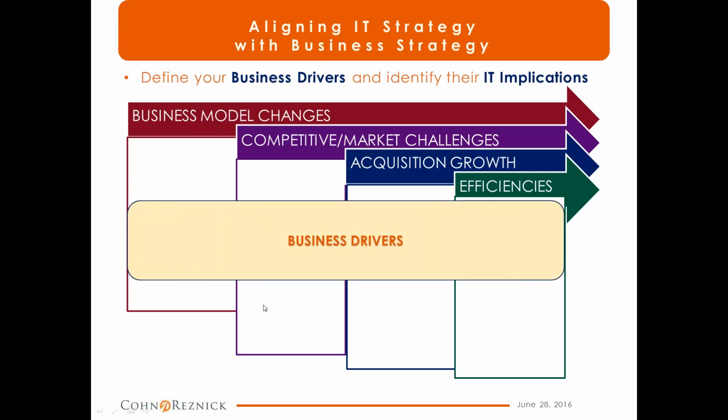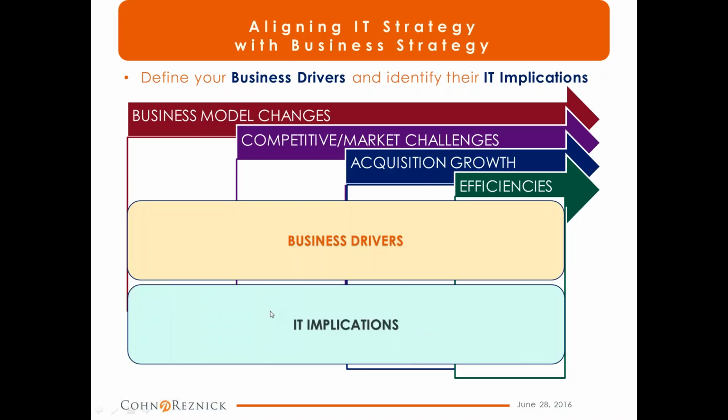So I'll describe some of the examples, but what we would want to do is understand what those business drivers are, and then for those set of business drivers in each of those categories, understand what the IT implications might be. So for instance, when we talk about business model changes, a few examples. One company was in a rental-only business, and their legacy systems supported that very well. Then they started to leverage the equipment they were renting to do a lot of work themselves, so it became very labor-intensive, and the systems that they had didn't support that business model.